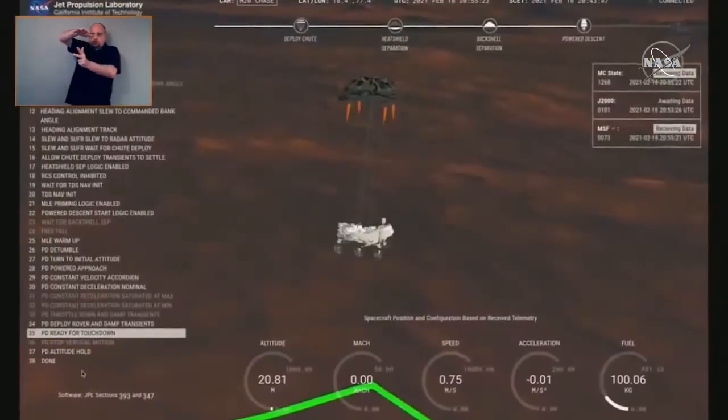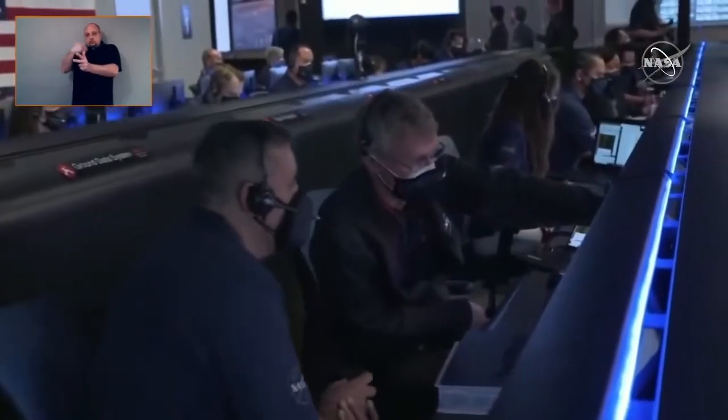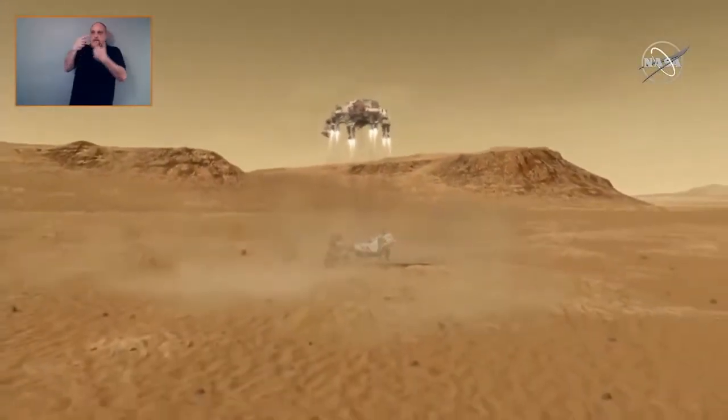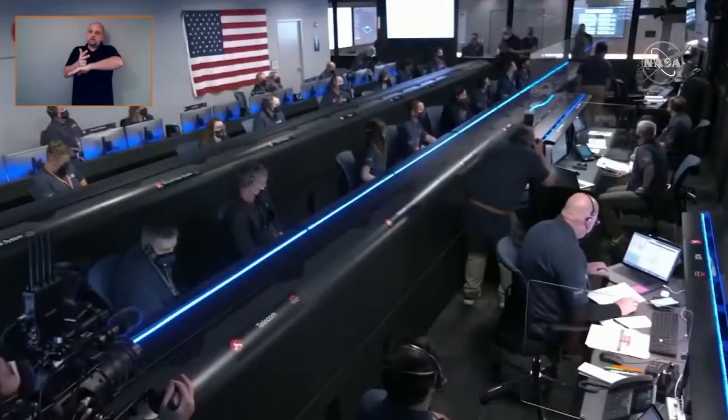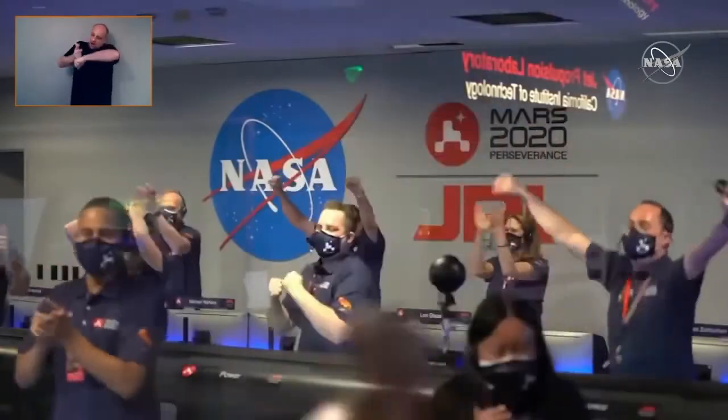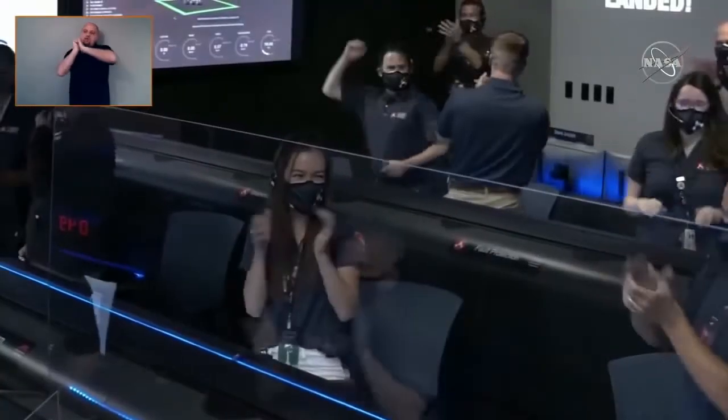About 20 meters off the surface. We're getting signals from MRO. Touchdown confirmed. Perseverance safely on the surface of Mars, ready to begin seeking the sands of past life.